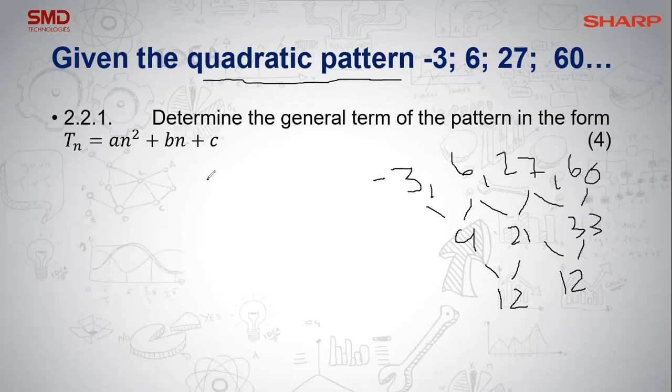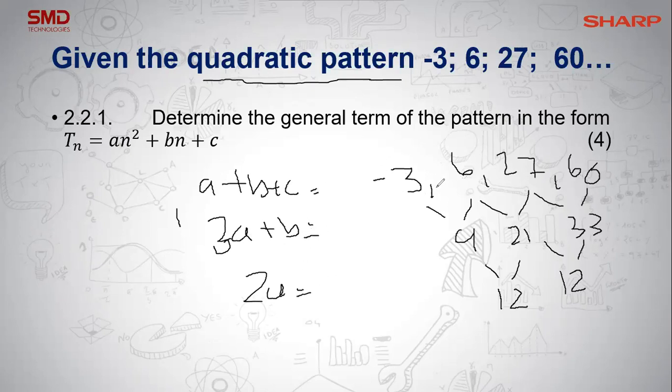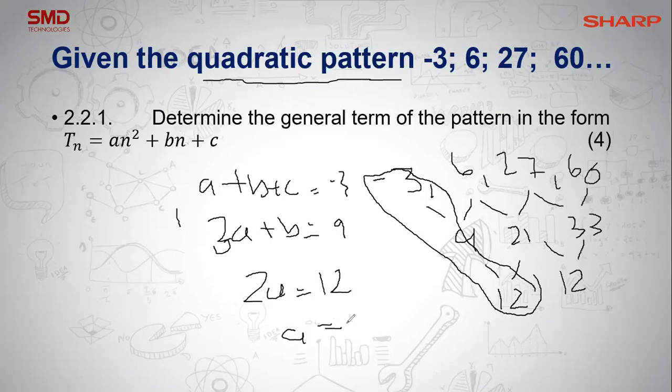Then we have these formulas: a plus b plus c, then we have 3a plus b, and then we have 2a. And these are equal to this first row here. Okay, so we've got minus 3, we've got 9, and we've got 12, and we need to then find the pattern. I'm just going to do it quickly because we actually need it for the rest of the questions. So 2a, 2 times what will give me 12? a will give 6, right?